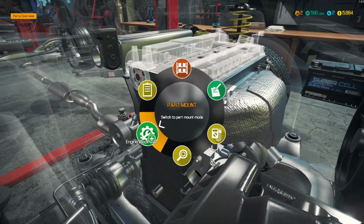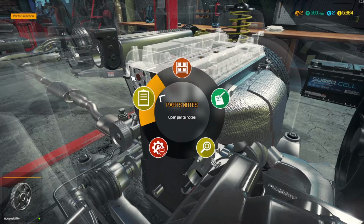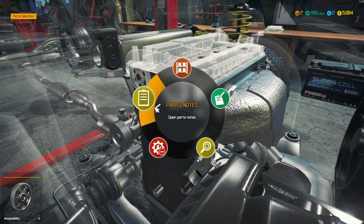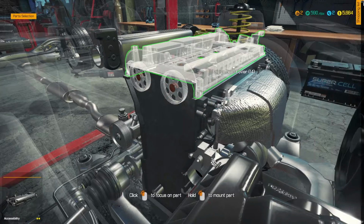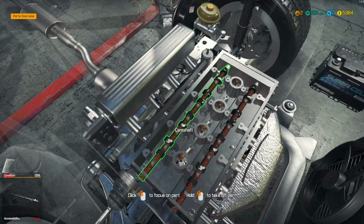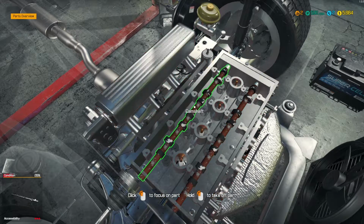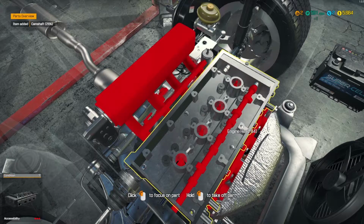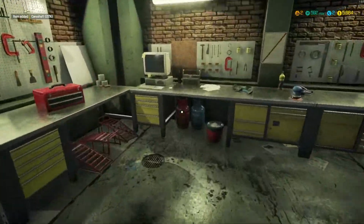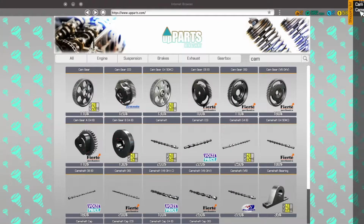I'm gonna go into part mount, and I'm gonna target the cam gear, no, wait a minute, part notes, add to list, there we go, cam gear. And I'm gonna go to part unmount, camshaft, target the camshaft, part notes, add part, there we go. Let's take that out, and let's take this guy out, and then let's go to the computer, open my shopping list.